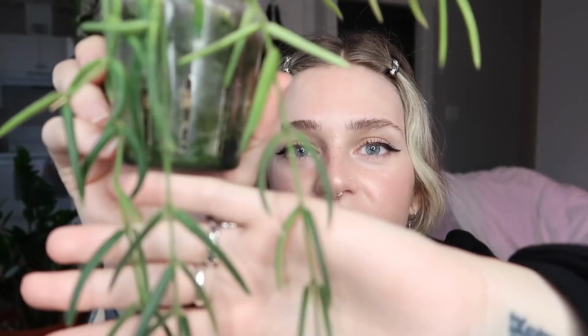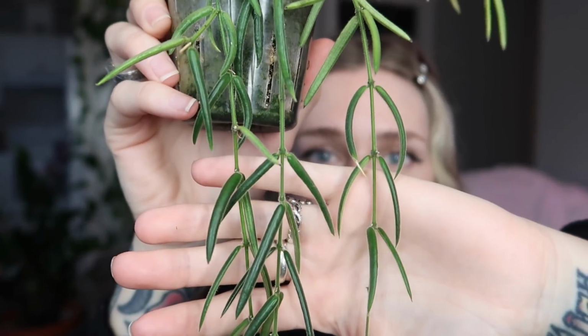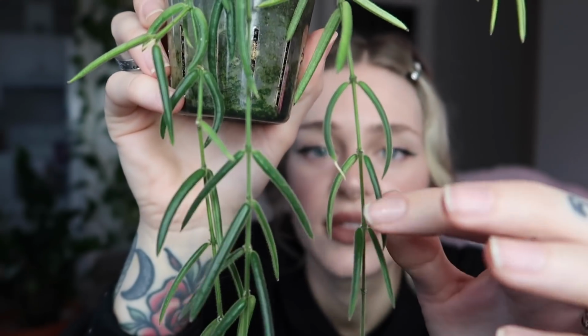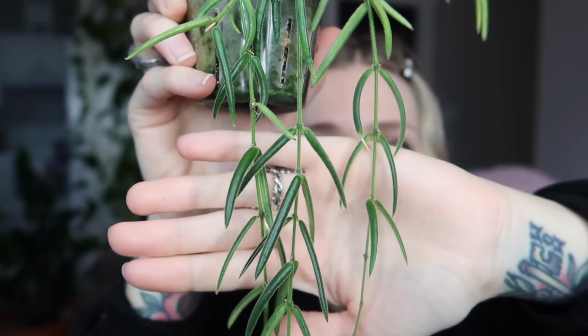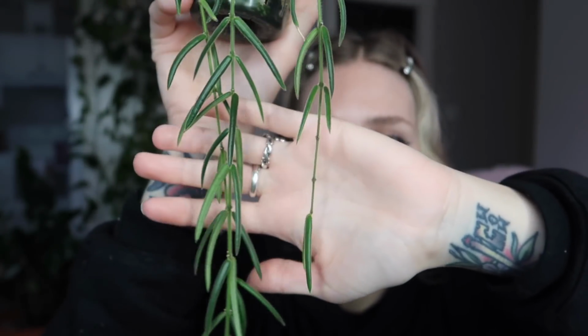And if you don't have one and you've never seen one in person, it's really cool because the little leaves are actually fuzzy, so they have a really neat texture to them as well. It's just such a beautiful plant.